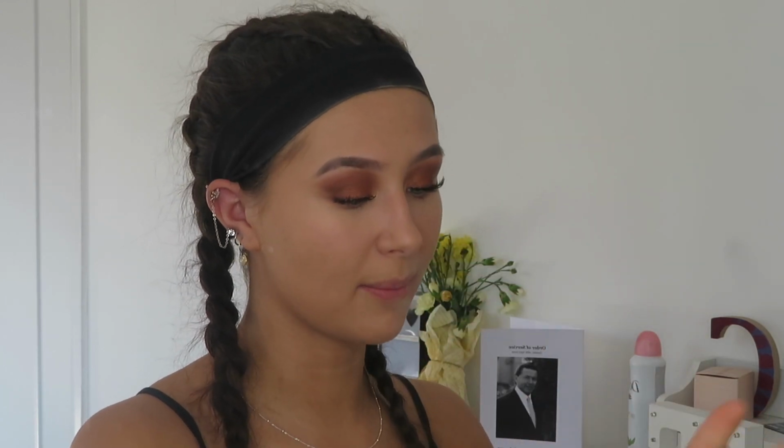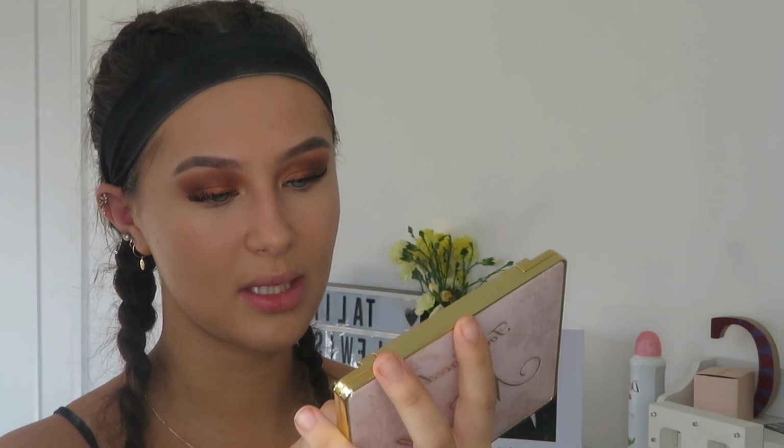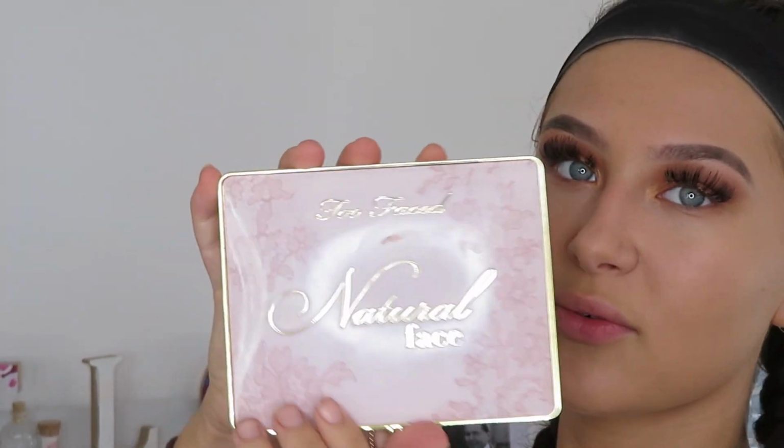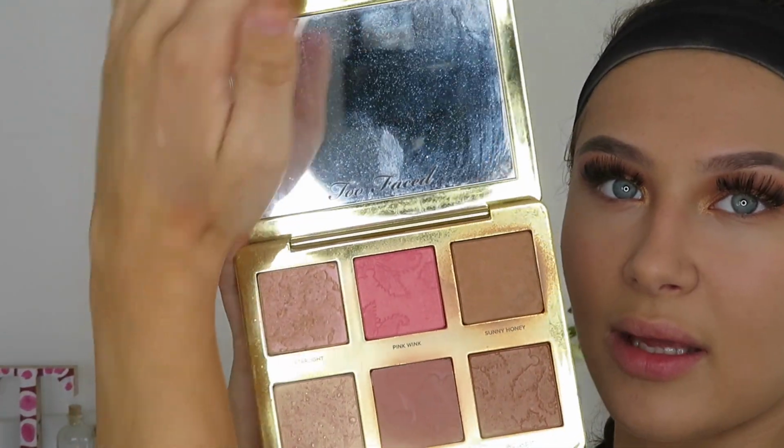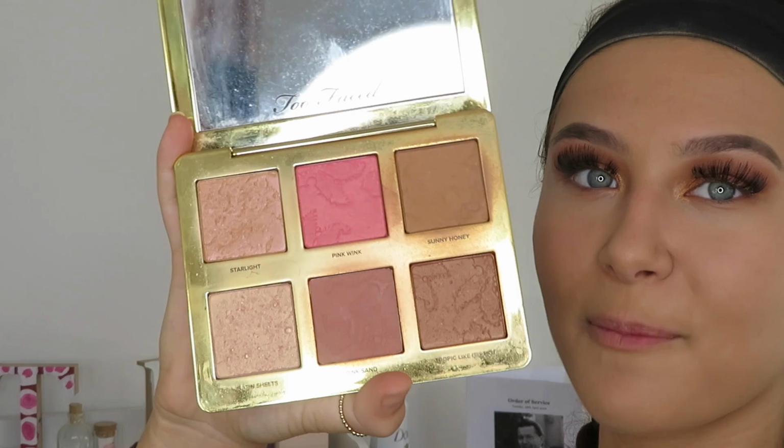Next, this is probably my favourite thing about my whole makeup. This palette, I love it so much. It's a Too Faced Natural Face palette, and it is the highlight, blush and contour. This is what it looks like from the front, and then when you open it, it is the prettiest thing. Oh, you're gonna blind yourselves. I just think it looks so nice. My eyelash is falling off and I really couldn't care less at this point.